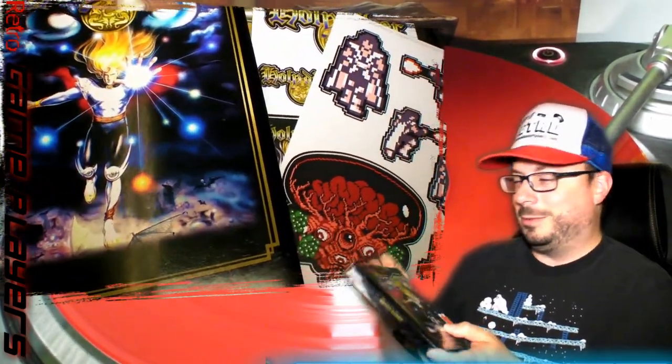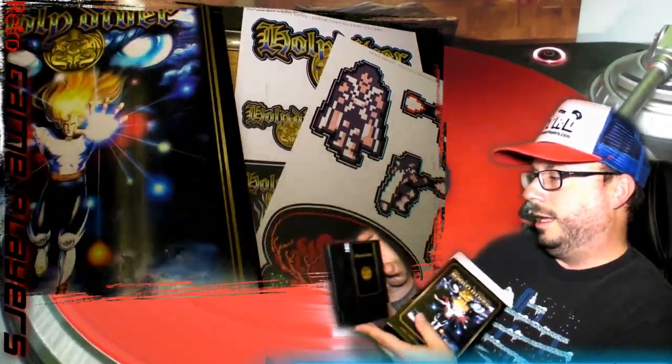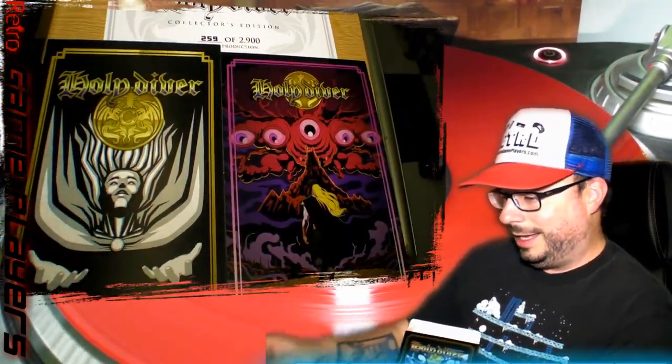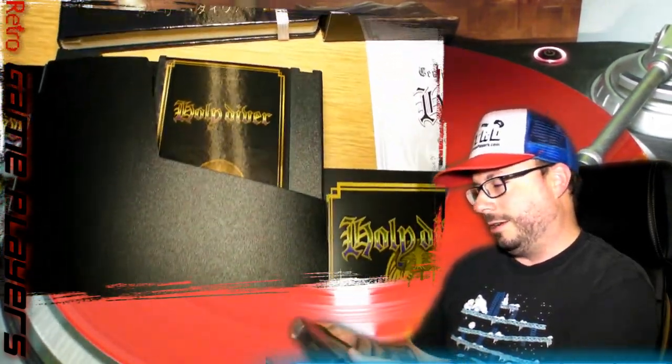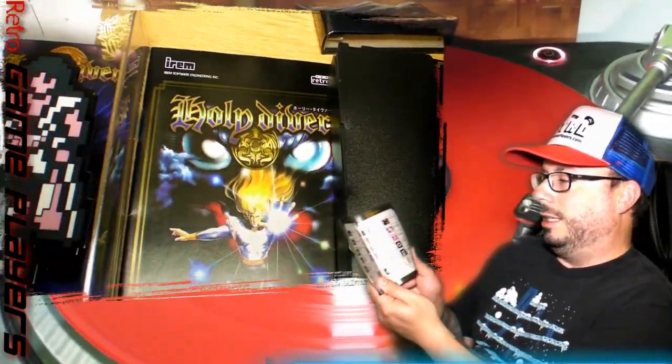So we're going to open this one up right here. There it is. Pretty nice. I'm going to show some gameplay footage just so you can check out what the game's like. But yeah, there is an NES protector in here. It just came out, so that's cool. Super black, and then there is a manual. So quite a lot of stuff.